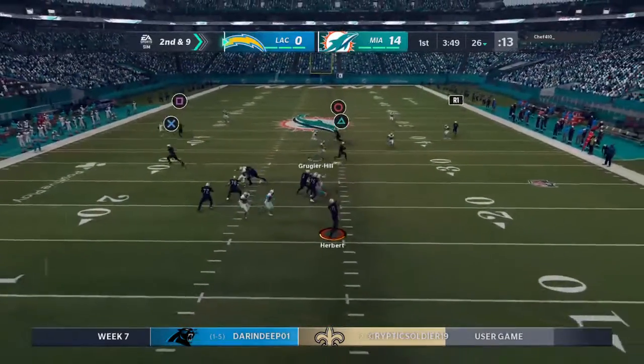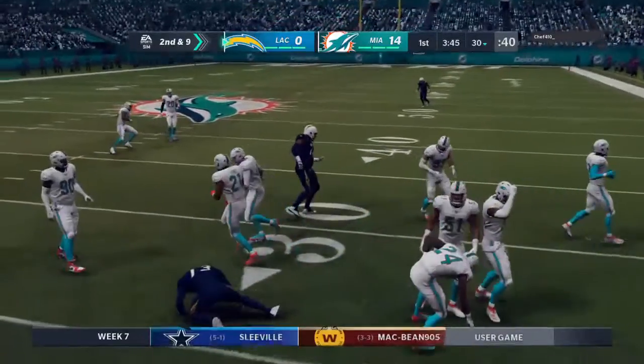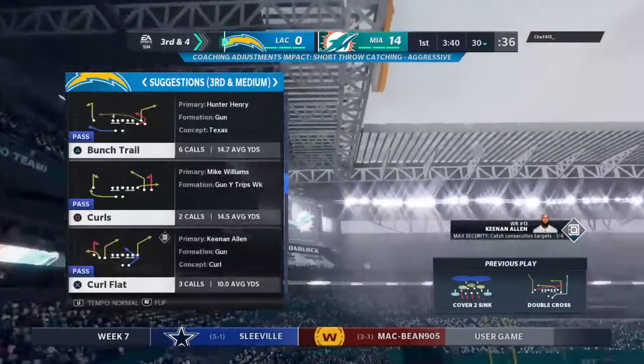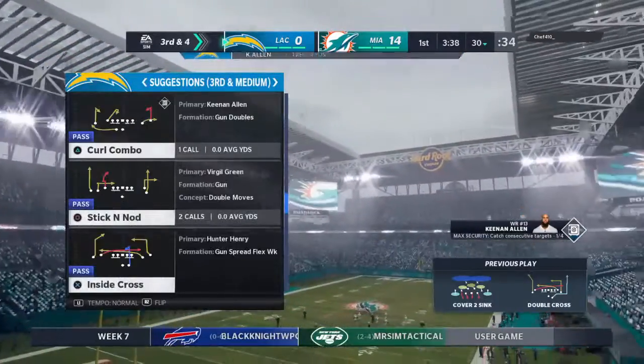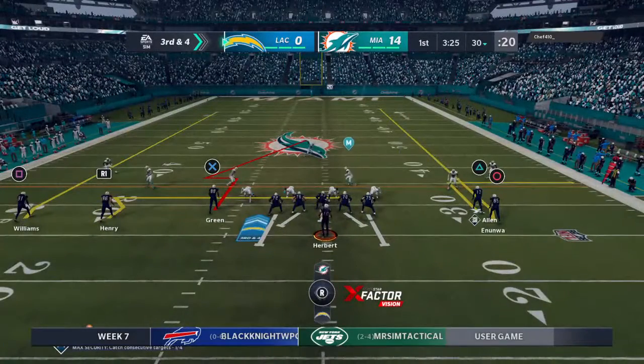Here's Herbert now on 2nd down. And this is caught. First catch for Keenan Allen. So he got free of 1 tackle but couldn't do a whole lot else. Complete for 4 yards on the completion, and it sets up a 3rd down.